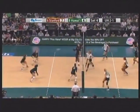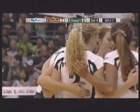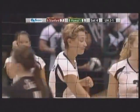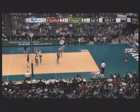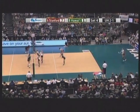Dug up by Hartung, Uiato, Forster, and Forster is able to get it down. Stanford cannot really respond to it. And Forster continues her flawless ways. In 2 nights now, she's yet to make an error. She's 9 kills, 0 errors, 18 tries tonight, hitting .500. Serving will be Hartung.